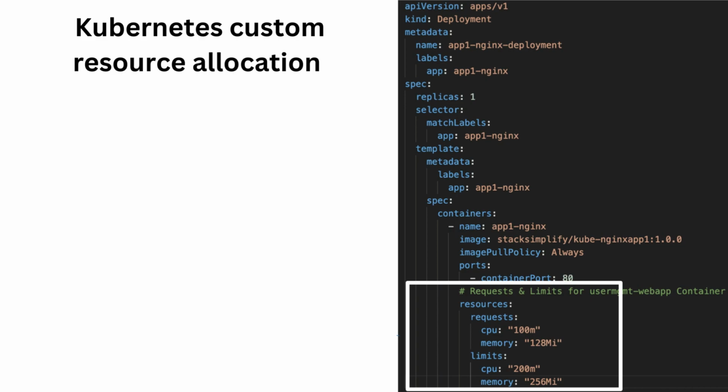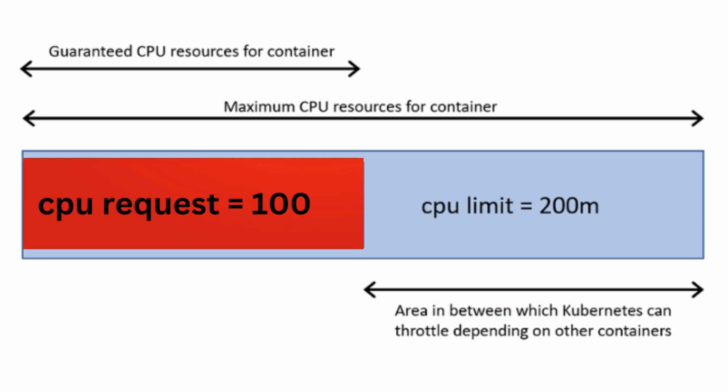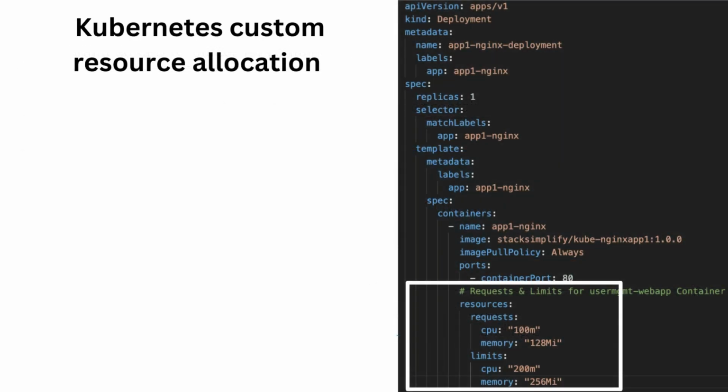For example, if the application needs a minimum of 4 CPU cores and 8 GB of memory to operate efficiently, I'll set the request to ensure it gets at least that amount. Additionally, I'll set limits to establish an upper boundary, preventing the application from consuming excessive resources and causing resource contention with other pods on the same node. After configuring the manifest with the resource requirements, I'll apply it to the Kubernetes cluster using the kubectl apply command. This will deploy the custom application with the specified resource settings.